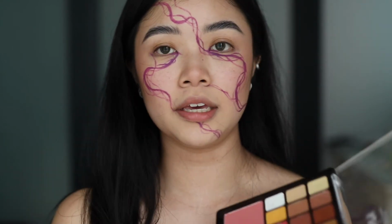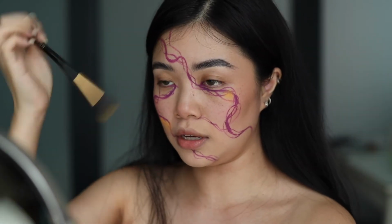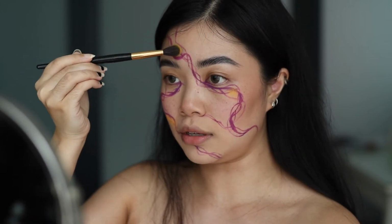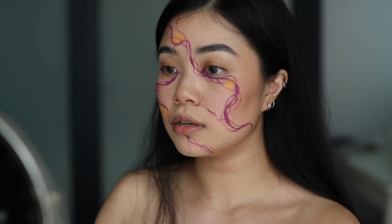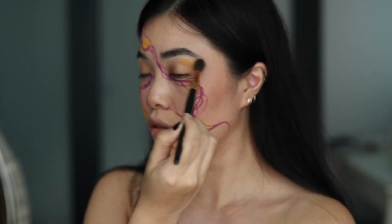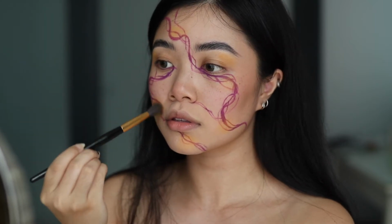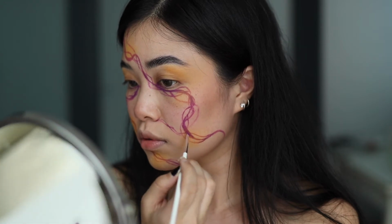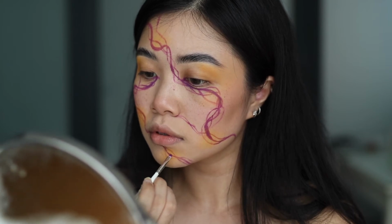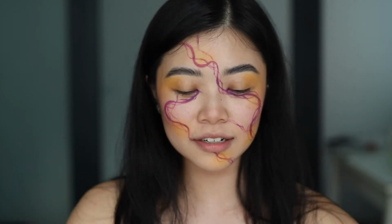Okay, so for yellow, I'm gonna go back in with the Such an It All palette, and I'm gonna go in with this nice bright yellow. And then what I'll do is I'll probably have to redraw some of the lines so that it is a little bit more pigmented. This is quite interesting. Okay, so I'm not gonna go crazy.